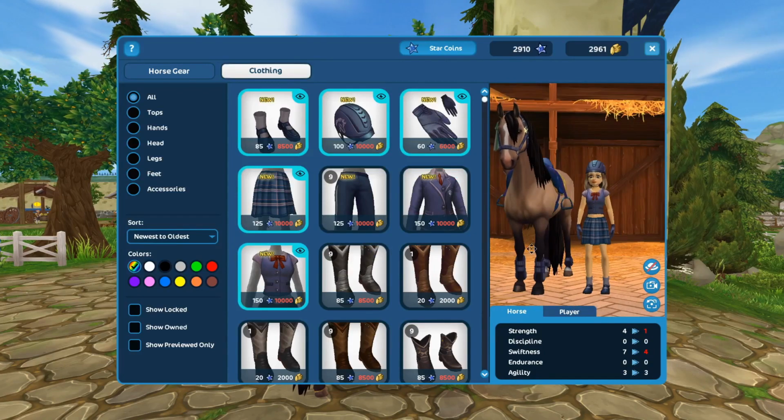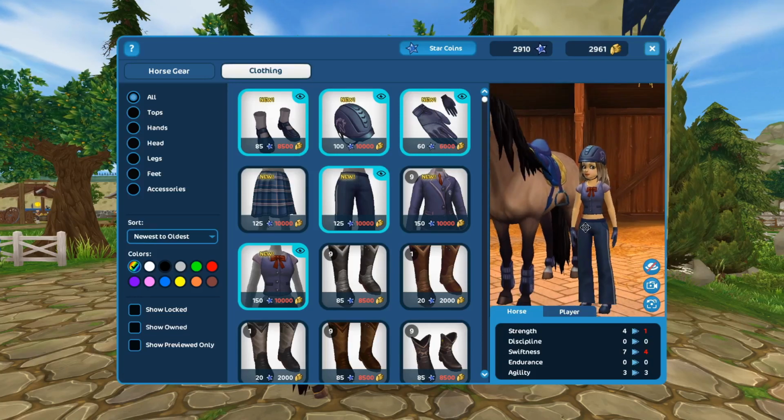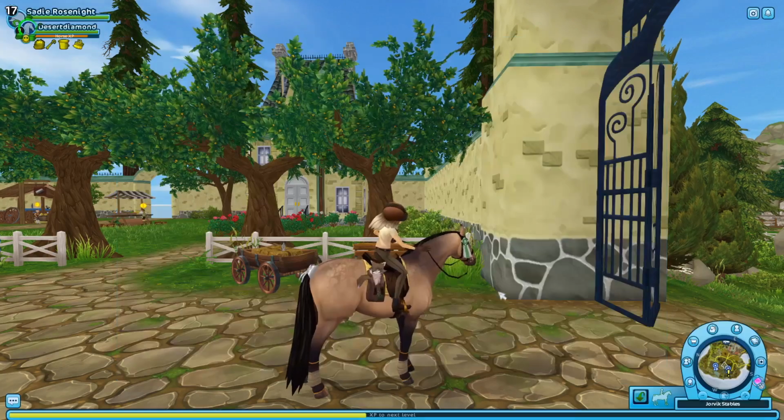We also got this shirt with the pants. Don't know if the school will be happy we're wearing a crop top to school. I don't know if that's nice, but it's not me going to school, so. Okay, and that is how the new tack looks.